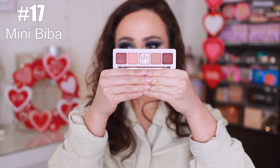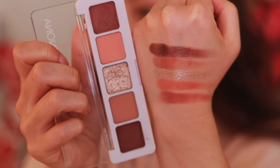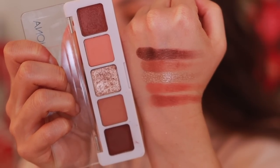17 is the mini Biba palette. This is a newer one, and I've been enjoying this one a lot. It's not my favorite palette in the line. It's kind of boring. We're towards the middle here. I really, really like it. It doesn't excite me, but at the end of the day, it's one of those color stories that I'm going to reach for. I'm kind of thinking, though, I don't know that I'm happy that this is ranking above the mini glam. I think I like the mini glam better than this, but this shade right here is so pretty. The colors blend nice. I don't have any issues with this. It's just an easy to grab for kind of palette.